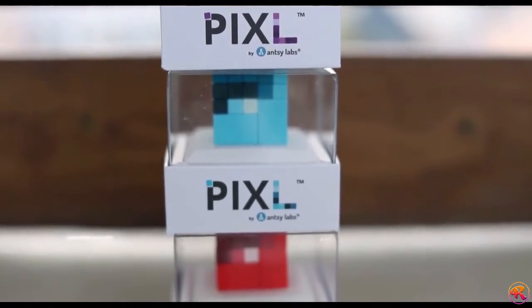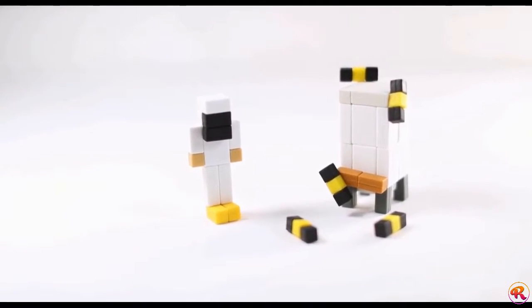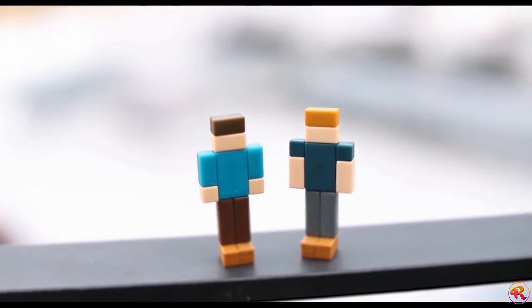As ANSI Labs, our priority has always been and will continue to be to create interesting, unique, and fun products made with high-quality materials and standards. And we're confident in saying that we met those goals with Pixel.